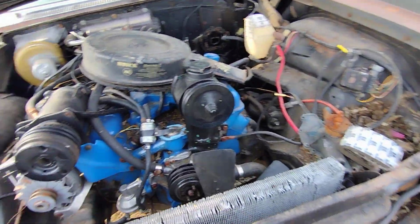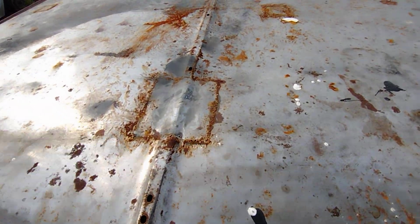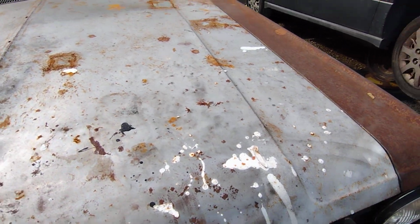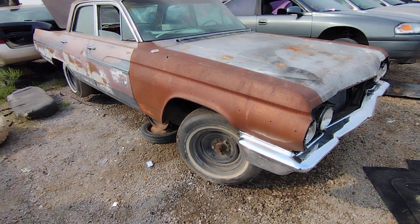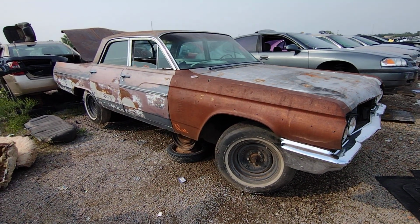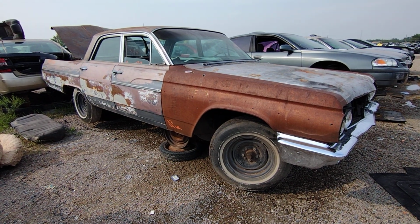Okay. Well, I think that's gonna do her. Not much I can use off this car, fortunately. So maybe somebody else can. All right, people. On to the next one.